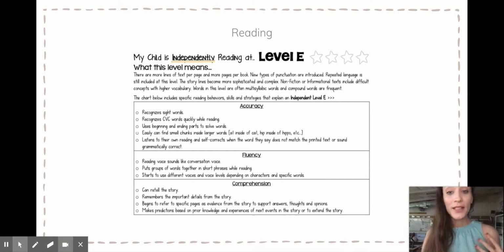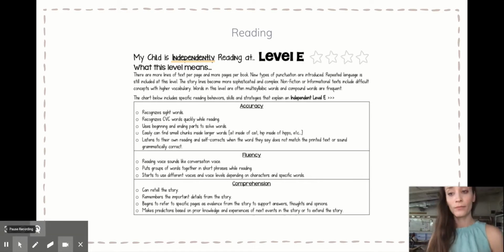They should be good at retelling the story, remembering important details, and sharing them at the end of a story. They should begin to refer to specific pages. So they should be able to find that page number and say, oh, on page 4, this happened. And they should be making predictions about what could happen next in the story based on things that we've been reading. So we've been practicing that in our read alouds already.